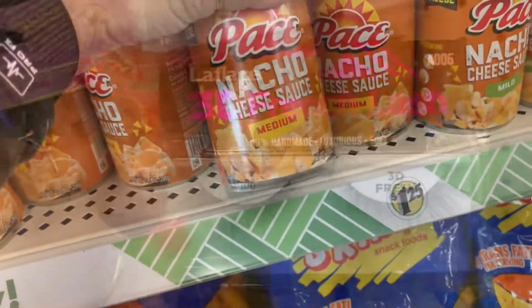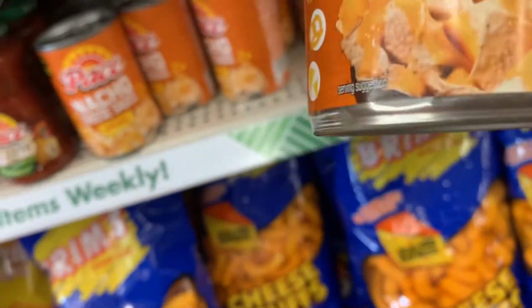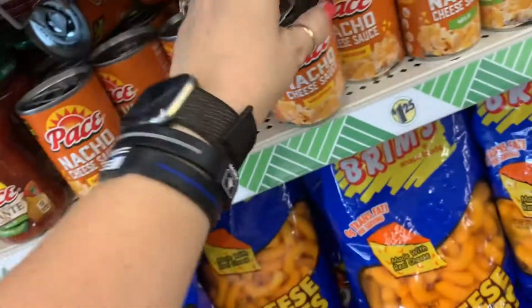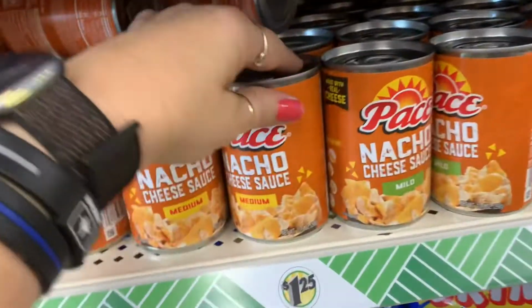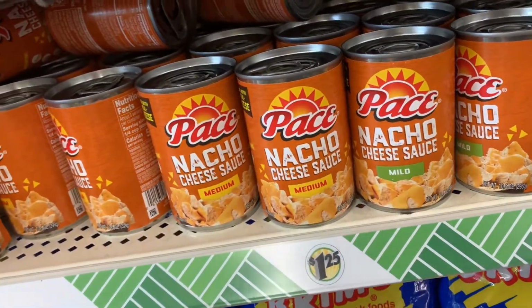Pace cheese sauce. And I guess it's like a medium heat. And these, oops, sorry, these are 10.5 ounce. Oh, look, I just saw that. Look, medium and mild. So they do have two different heat consistencies.